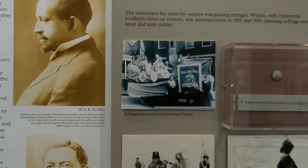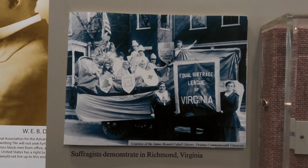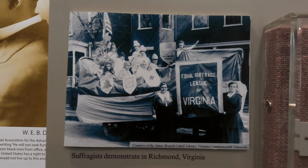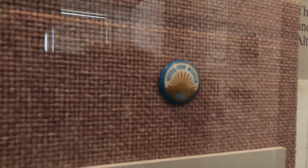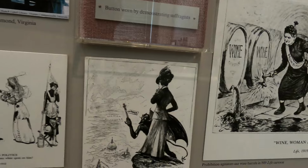Bunch of female progressive organizations. Okay, out in Richmond. Suffrage movement. Bunch of nurses right there. And buttons were popular back then. Votes for women. All right.